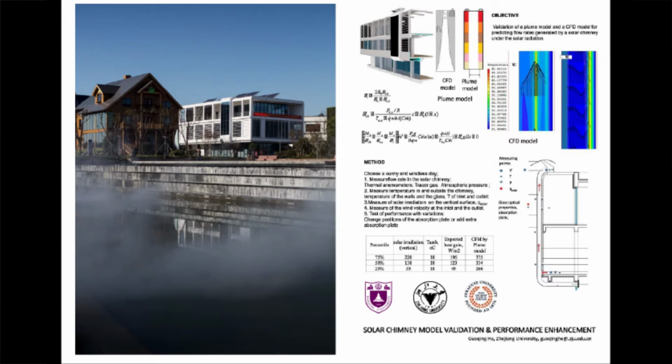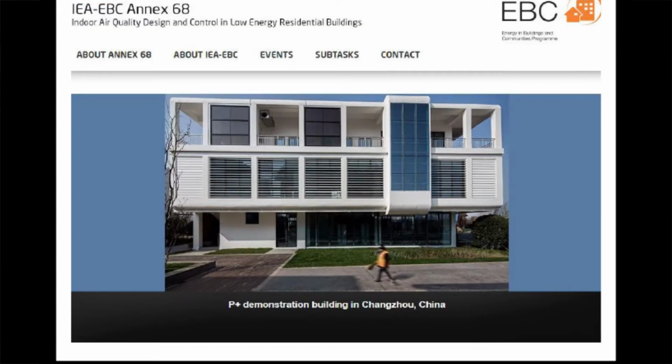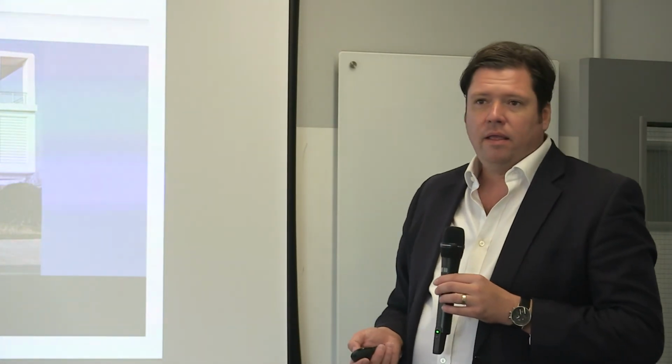For PhD level research, what we're looking at here is this component, which is a solar chimney. So it's a passive/hybrid operation to precondition air, which you can use to draw air out of the building in the summer, or to precondition the air in the winter and draw warmer air into the building. And the latest is that it's used as a case study for the International Energy Agency for Annex 68, which is about indoor environmental quality.